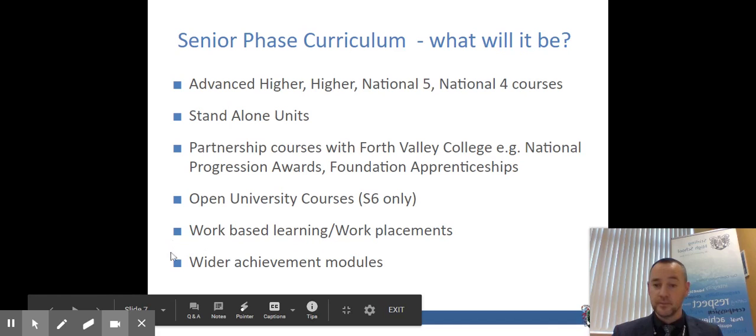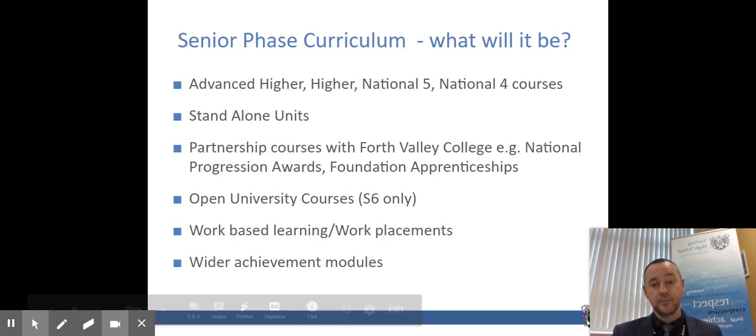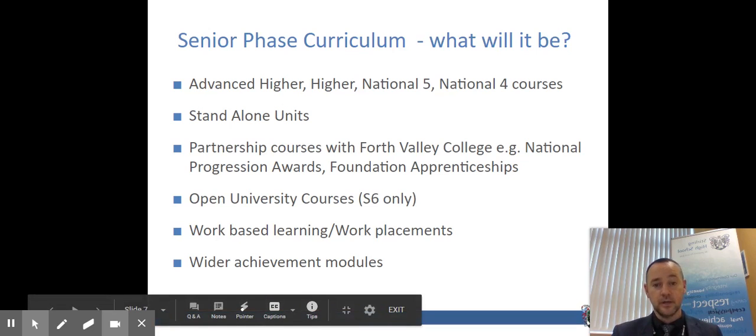And especially for our S6s, we talk about wider achievement modules, which give the opportunity for pupils to volunteer, to get involved in school or in the community, to try and develop the whole person and to think further about the soft skills that are required for the workplace and for progression into college or university.